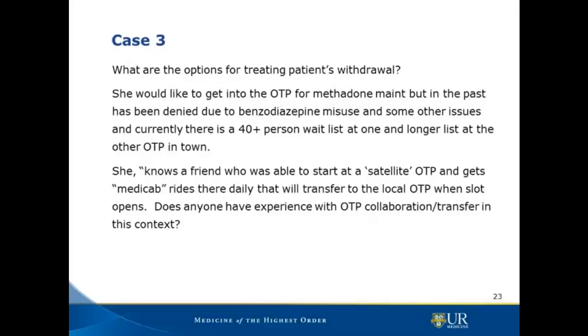And she had a comment that I thought was interesting. I've not seen this work, but I wanted to ask Dr. Bashevich, she's our opiate treatment program medical director. This patient knew a friend at a different satellite OTP who gets rides to this program, was able to get into this OTP and was waiting until their number came up in the more local methadone program, so they could transfer. I'm wondering if you have any experience, if your local opiate treatment programs are full, if regionally someone's able to get access at one and then switch very easily. Is that a common phenomenon?